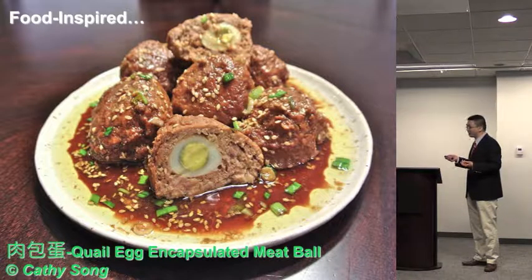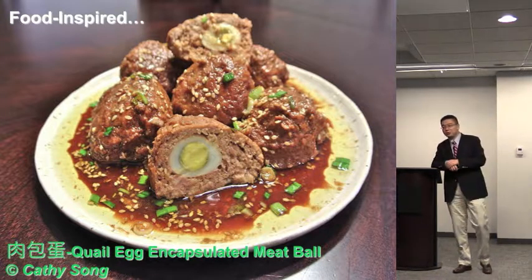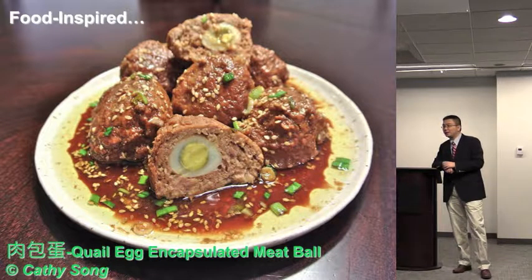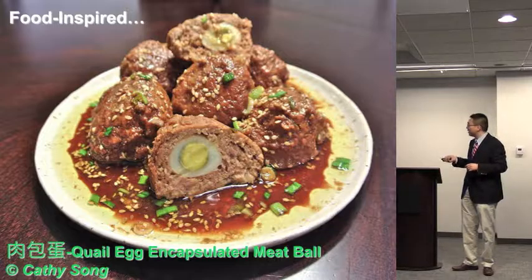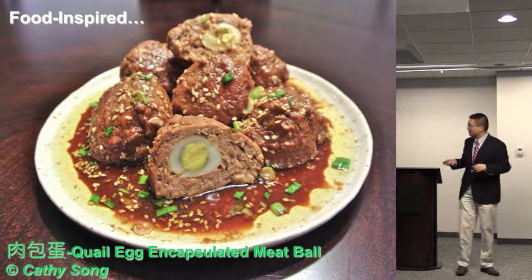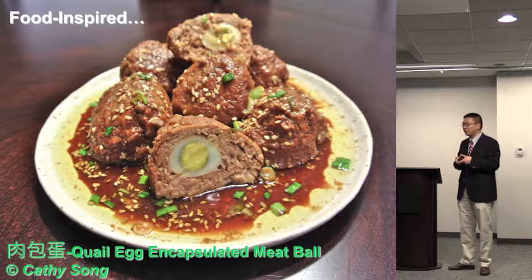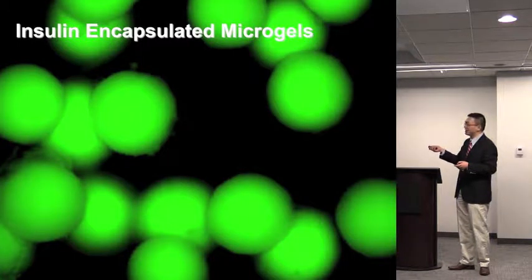All right, as chemists or researchers in this area doing formulation and materials design, sometimes the ideas just come from life. For example, from my wife's cooking, yeah. Because of food inspiration. This one is a quail egg encapsulated meatball, and the taste is different from the pure meatball or pure quail egg. It's quite delicious. Yeah, we have insulin encapsulated microgels.